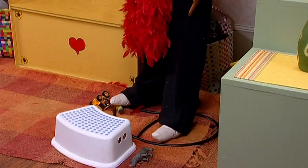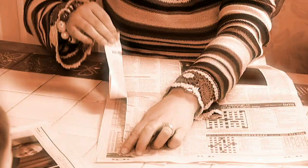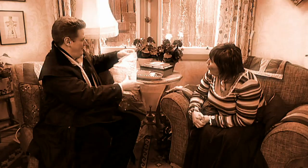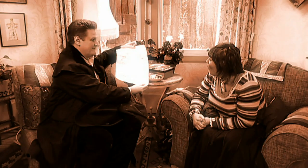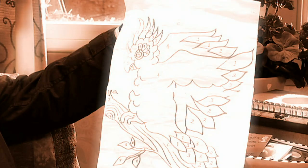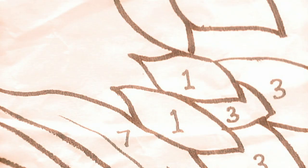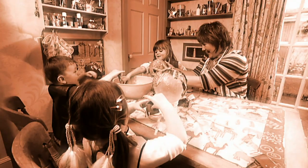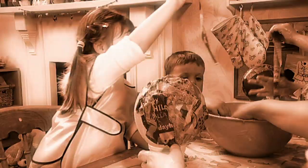Well, Claude was dressed as a cockatoo because we had been ripping up lots of paper and Mickey John thought it looked a bit like feathers. Mickey John showed me a drawing he had done of a cockatoo too. It was black and white and covered in numbers. Mickey John told me each number matched a colour and he was going to teach the children how to paint the perfect picture by numbers. Later on, the children and I had great fun making messy paper mache with all the newspaper we had ripped up. We stuck it on some balloons.